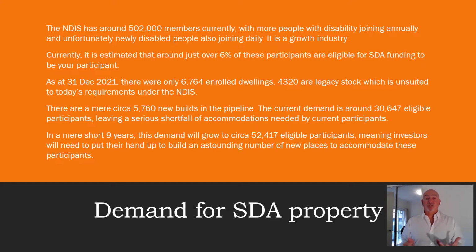And as at the 31st of December 2021, there were only 6,764 enrolled dwellings in total. Yet 4,320 are old legacy stock, which is unsuited to today's requirements under the NDIS, and they're going to stop funding them. That means 4,320 homes will close, and those participants need somewhere to live.